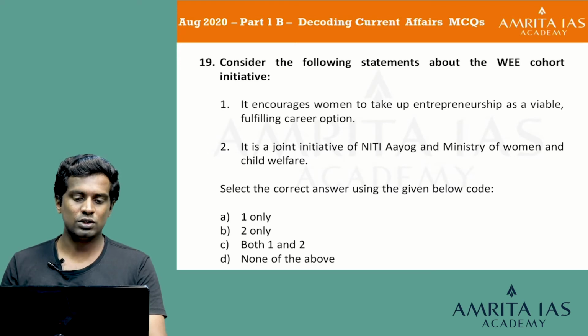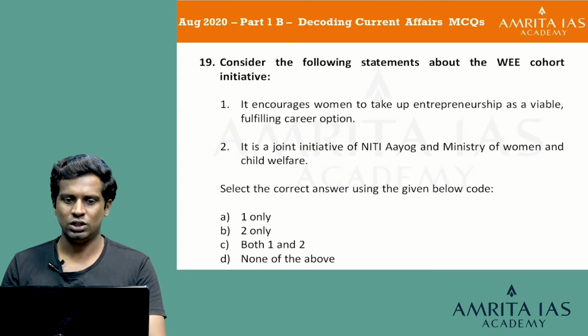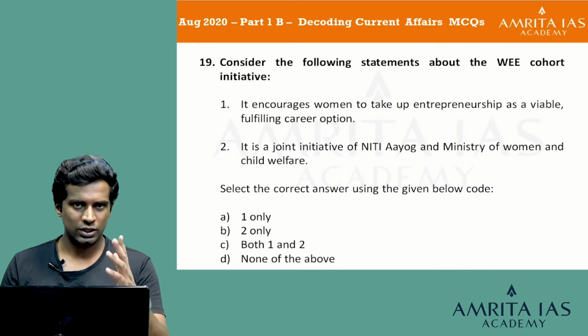But the second statement, a joint initiative of Niti Aayog and the Ministry of Women and Child Welfare, while it may seem initially to be right, it is not the Ministry of Women and Child Welfare or Niti Aayog that is involved, but rather the Department of Science and Technology. So the second statement is wrong. First statement is right. I'd go with option A, 1 only. Let's look at the explanation.